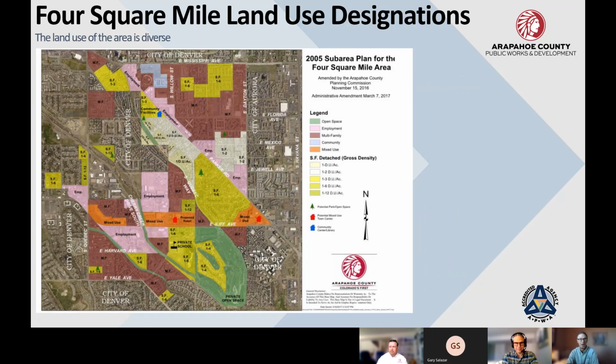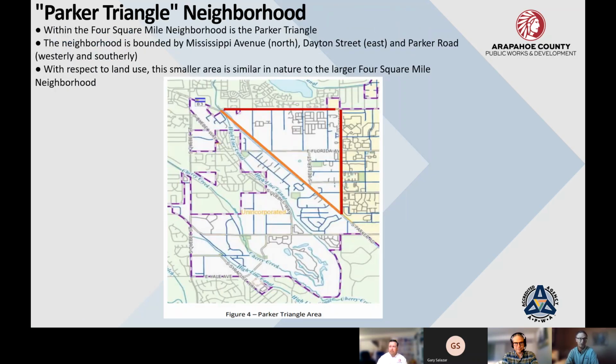Next slide, please. Here's a picture of the diverse land uses throughout this area. And this is also a good picture of the area itself, where you see Mississippi on the north, and then those other streets I mentioned bounding the area. So the land use for this diverse area includes many of those things, and those are captured in those different colors. Within the 4 square mile area is the Parker Triangle, and that's where we're going to focus a little more now in this presentation.